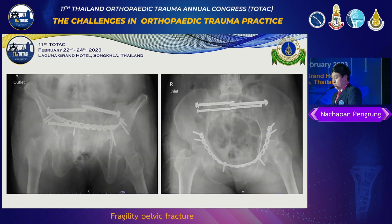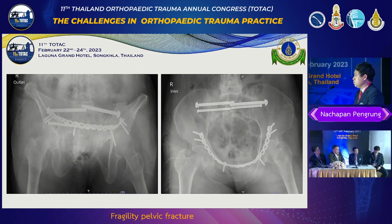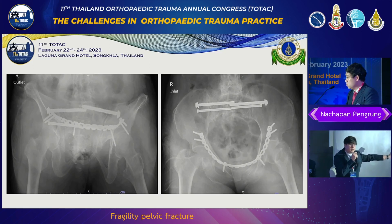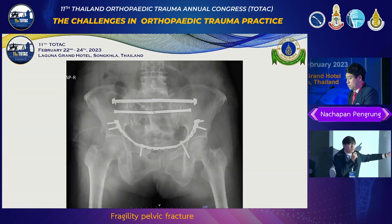Okay. May I ask some questions about the approach, Professor G? Do you prefer to do the fixation on the posterior first or the anterior first? Usually posterior first. In this fracture, the anterior fracture is very close to the medial side of the superior pubic ramus, so it is not easy to fix with a single screw.